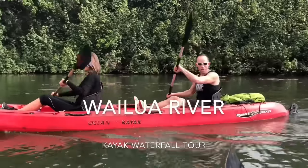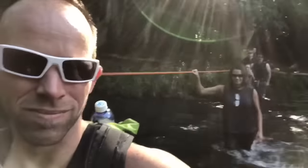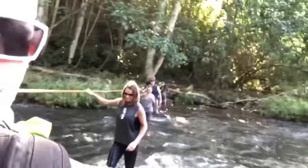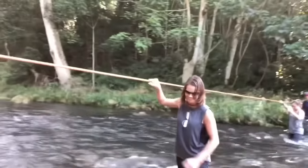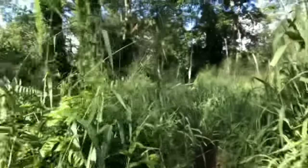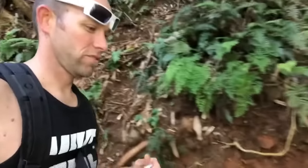Paddling the Wailua River, day one in Kauai, baby. Oh, beautiful. We're crashing that tree again. All right, here we go. This is our first river crossing. Walking through this tall grass here. Oh, hello. Should watch where I put my step. We are on our way to Secret Falls in Kauai.